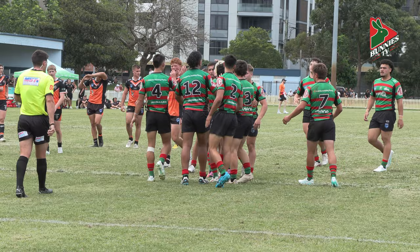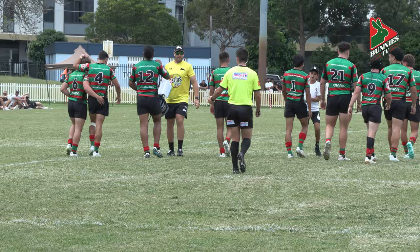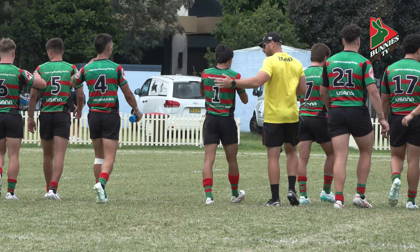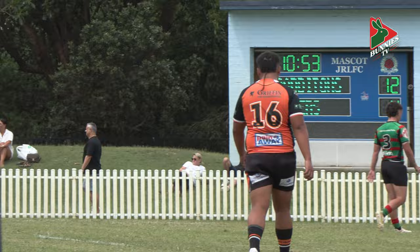Beautiful. Oh, Sam Taylor. He really knows how to put some magic together out there. Well, he just put on a bit of a show. That lovely cutout pass to Zane Ruglis for the first try. And now a lovely show of a quick pair of heels through the gap there and set up that try for Tylan Berryman. Show and go, burst through, picked up his fullback. Beautiful work from the 5-8. Nice try there, and that puts the Bunnies up, 12 points to four. And there's just under 11 minutes to go in this first half at Mascot Oval.